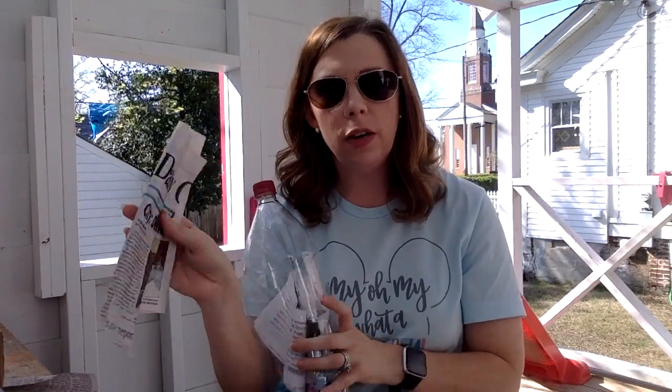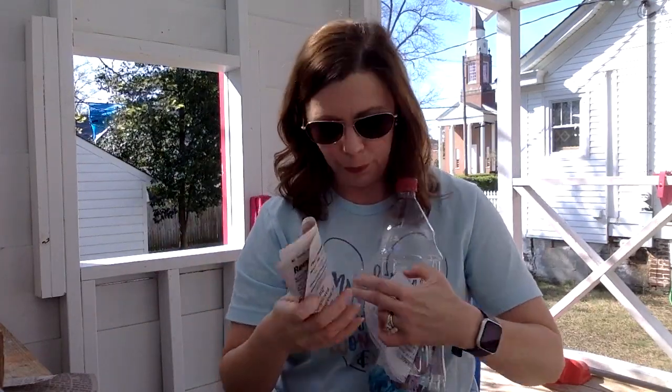However, we can still go through the drive-thrus. Anyway, I'm going to take this article with a date on it and something that happened, and I'm going to put it inside this bottle.